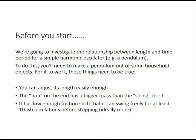We're going to investigate the relationship between the length and time period for a simple harmonic oscillator, for example, a pendulum. For you to be able to do this, you need some sort of household item that will swing to and fro, like a pendulum. You need to make sure you can easily adjust its length and that the bob on the end of the string is a big enough mass that it's more massive than the string itself. You also need for it to have low enough friction so it can swing freely for at least 10 oscillations before stopping. If it does more, that'll be great.